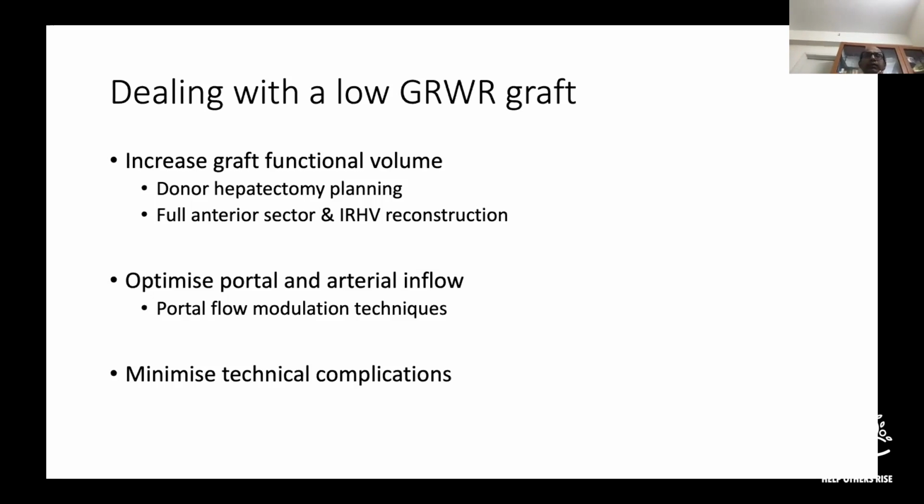And once we reduce graft portal inflow, the arterial flow will automatically increase, because it's a reciprocal response. And techniques like splenic artery ligation can actually improve this further by diverting more of the celiac artery blood flow into the liver, at the same time reducing the splenic venous inflow into the liver. So you have the combined effect of improved arterial flow and reduced portal flow.